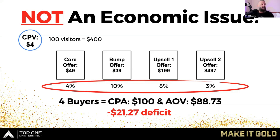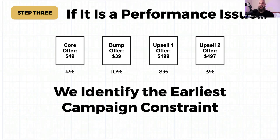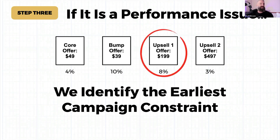This is an example of why there's a $21.27 deficit here: because we have one or more marketing assets that are underperforming. And so this is not an economic issue. This is a performance issue. This is about performance with one or more of our campaigns. And so what do we do here? Well, in fancy language, we identify the earliest campaign constraint. You could maybe make the case, meaning the constraint is the earliest step that is underperforming where it should be. So maybe we make the case that it's this bad boy.